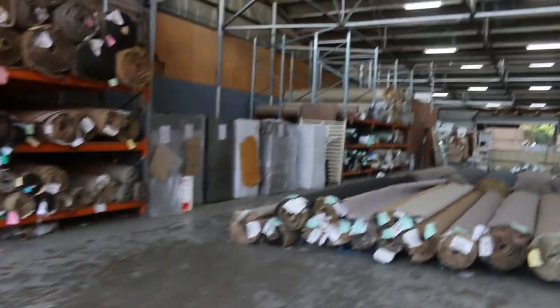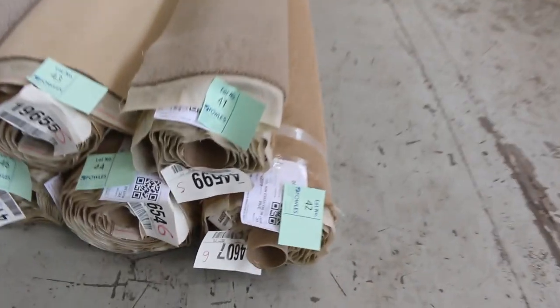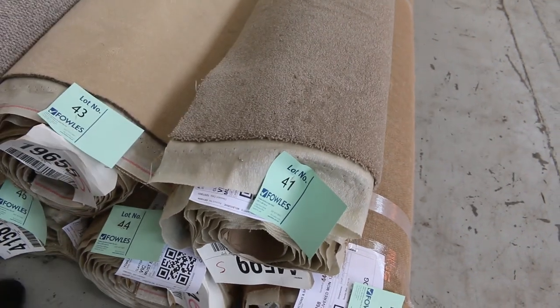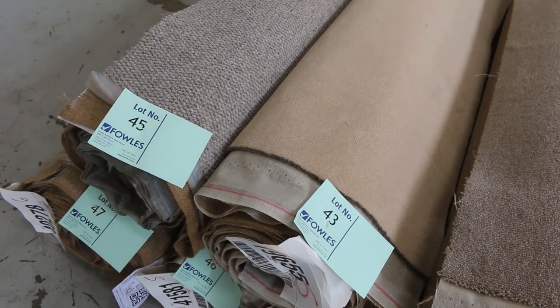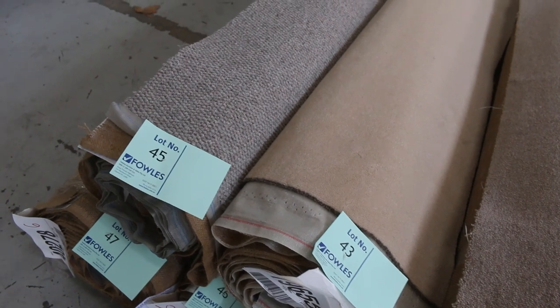Moving along, we've got some nice smaller rolls here. When I say smaller, there's some around about the 3 to 6 meters. Good combinations there. Some nice wool there. Lot number 41's got a couple more of the same. Lot 43, a couple of rolls of that, and lot number 45. So they're good room lot sizes. You might even do 2 or 3 with those sort of quantities in those good wool carpets in the cuts and loops.